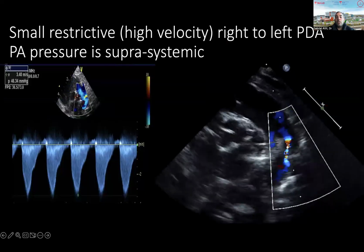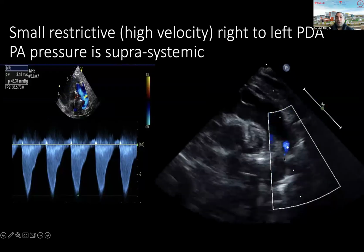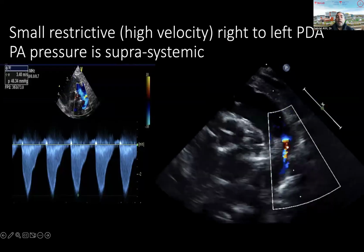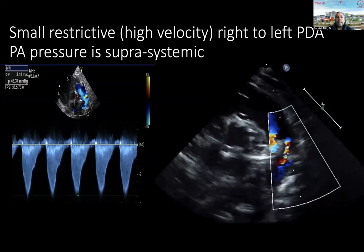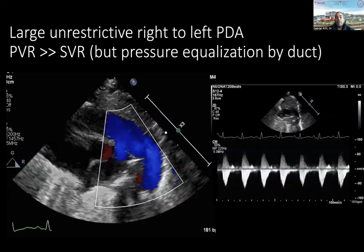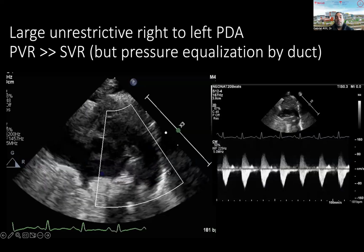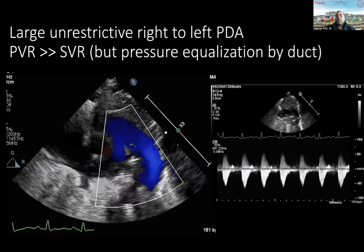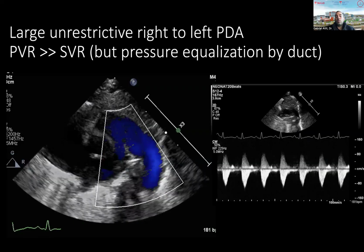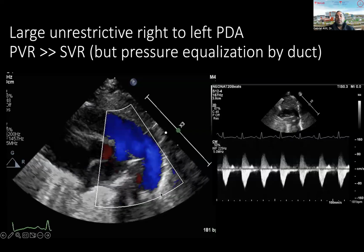And then finally, here you see a right to left shunt at the ductal level where the PDA is becoming very small and restrictive, very high velocity, indicating that both the PA pressure and the PVR are much higher than what's happening in the systemic compartment. Comparatively, this patient has a large duct, which is unrestrictive, low velocity. Here you can tell that the PVR are much higher than the SVR. But if you look at the septal curve, it's going to be flat because you're creating a pressure equalization across this big duct, which connects the PA to the aorta.